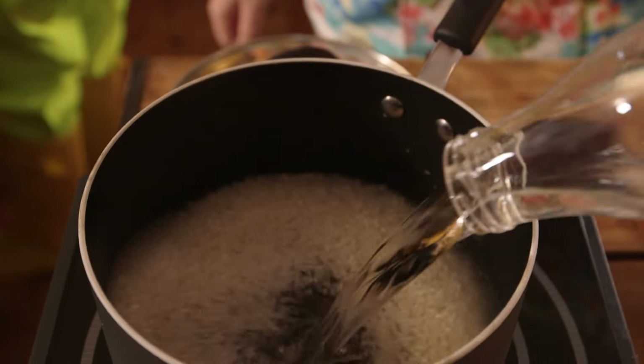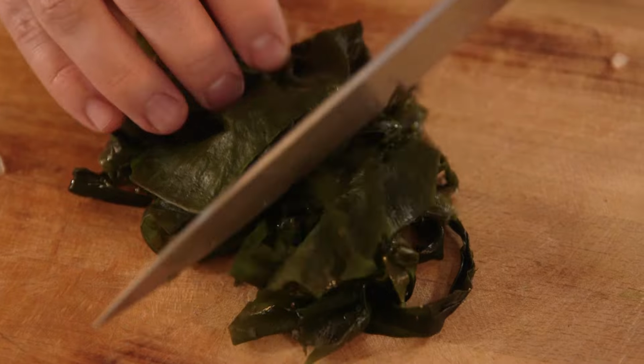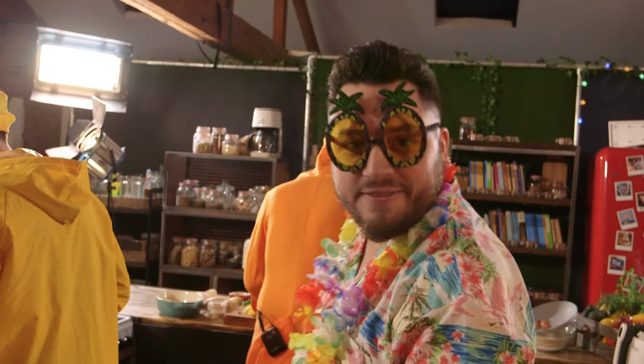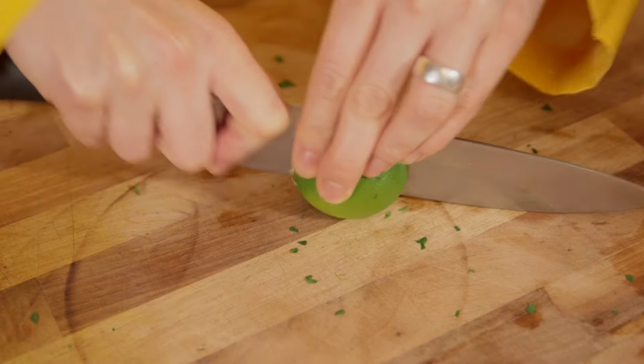My rice is cooking. That's going to take 10 minutes. We're going to take it off the heat and then leave it for 15 minutes. In the meantime, we can get on with my toppings. Seaweed, onion, spring onion, avocado, tuna and salmon. Okay, I've got my coriander, my limes and my chilies prepped.